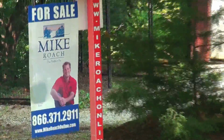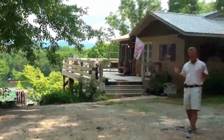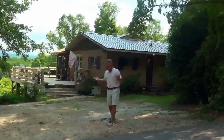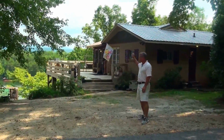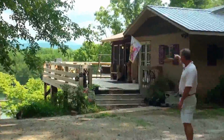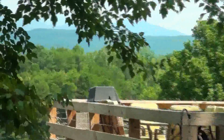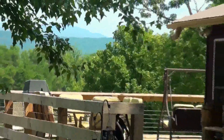Here we are at 210 Whitewater Lake Road on Whitewater Lake. This is an outstanding cottage, cabin, whatever you want to call it, as far as a getaway place, or could even be a full-time residence. Look at this view in the background. You're looking right into the Blue Ridge Mountains, into the Jocassee Gorges. You've got 37,000 acres of land back there that'll never be touched. You can actually see the very top of the Lake Jocassee Dam, so that kind of gives you an idea where we are. And incredible place.